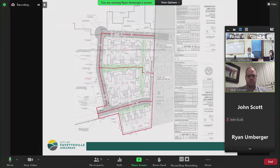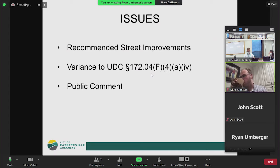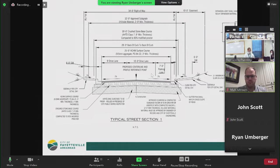In terms of the internal streets, the applicant is proposing public streets throughout the development. They're proposing internal streets with 34 feet of right-of-way dedication, 6 foot sidewalks, a 7 foot on-street parking lane, and curb and gutter in the right-of-way. They're also proposing a 6-foot sidewalk and 4 feet of green space and trees. Street trees are proposed within a 10-foot easement adjoining the right-of-way. Attached, you can see the street section that the applicant is proposing for their internal streets.